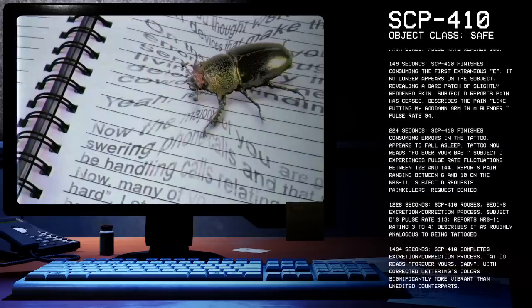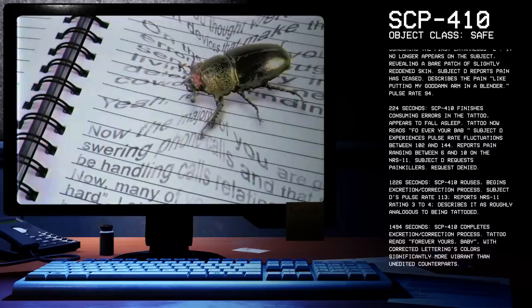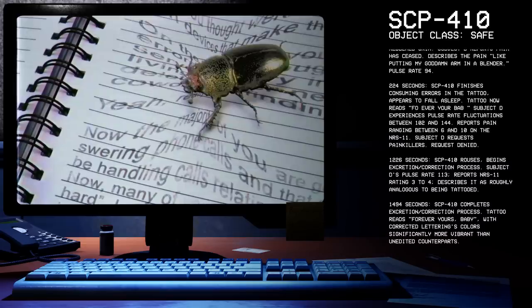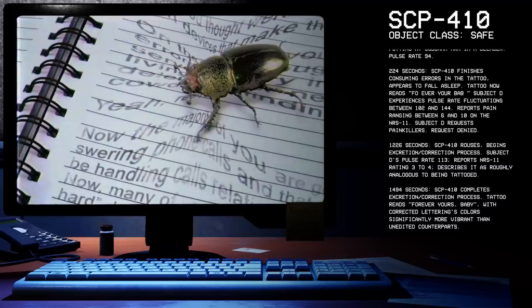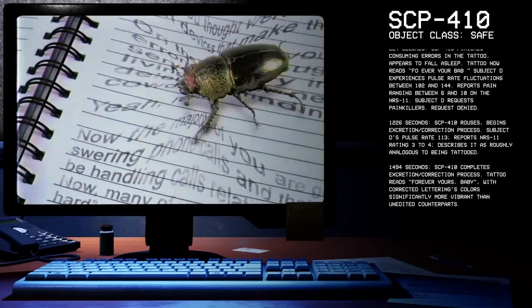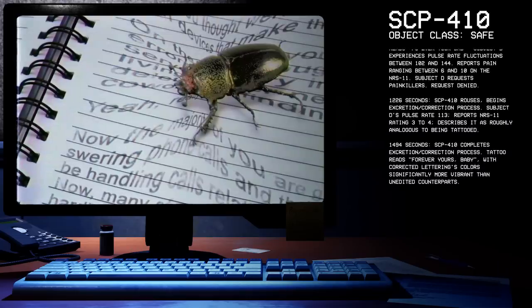1,226 seconds. SCP-410 rouses, begins excretion and correction process. Subject D's pulse rate, 113. Reports NRS-11 rating, 3 to 4. Describes it as roughly analogous to being tattooed. 1,494 seconds. SCP-410 completes excretion and correction process. Tattoo reads, "Forever yours, baby," with corrected lettering's colors significantly more vibrant than unedited counterparts.